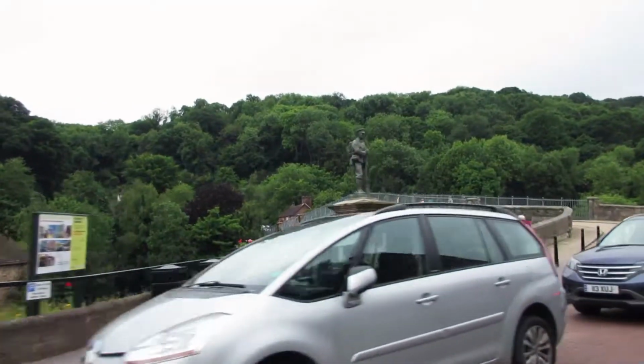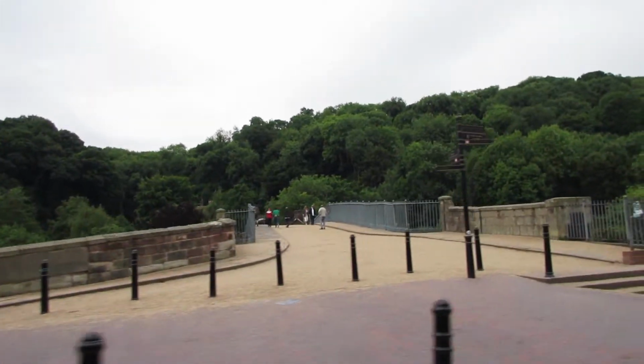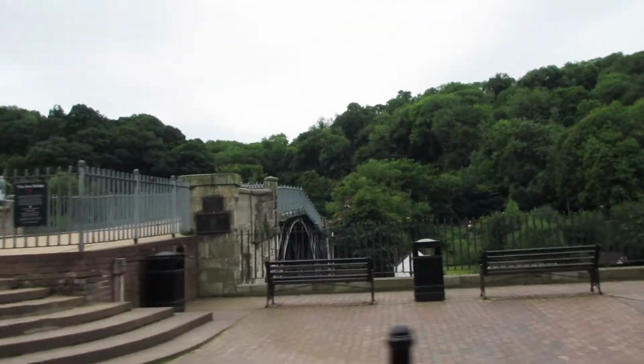So we're going off to, I think it's a science museum, and we're going to have a look around that. I think there are some things we can play on and so forth. And then next door, I mean this wasn't really planned in today's plan, but I found out today that the Museum of Iron is also next door, so we're going to visit that as well. That's the Iron Bridge, just over the River Severn.